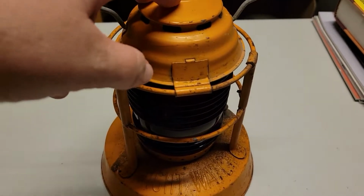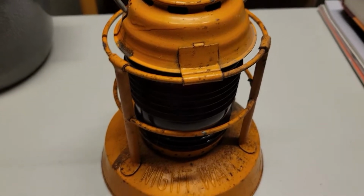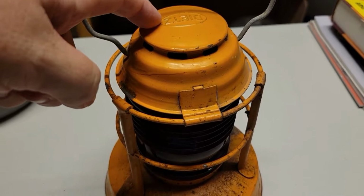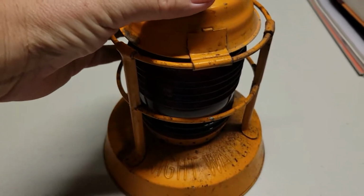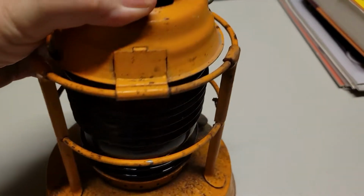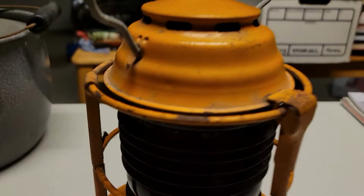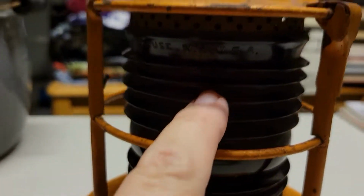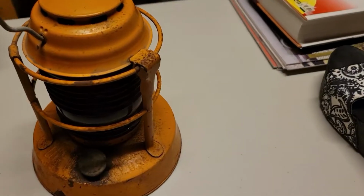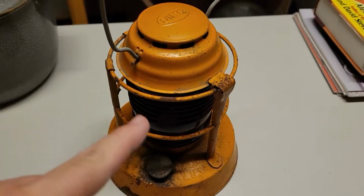I'm guessing I have like $10 into this one. But I sold it for, I believe, $27 plus shipping on top. And it looks like it's going to go to Japan. So I'm glad it's going to a good home. But now I kind of wish I would have upped the price a little bit. It has a Fresnel, I think that's what they call it, lens. It's a really neat piece. And you can believe I'm going to be bubble wrapping the heck out of this before it goes into a box.